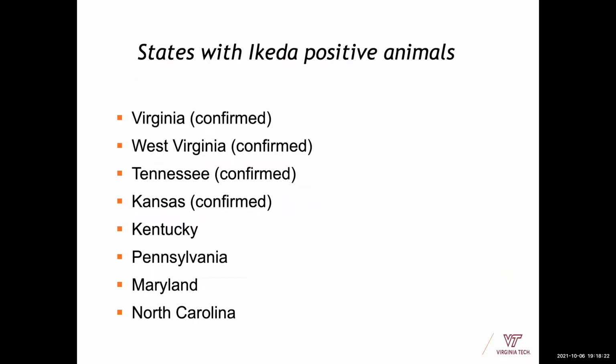States that have it, obviously Virginia, West Virginia, I think we're up to 6 or 8 counties that are confirmed there, and it may be more than that. We know it's in Tennessee, and then it's been found in Kansas, which I'll show you when we look at the tick data. That's concerning. We've also gotten samples from Kentucky, Pennsylvania, Maryland, and North Carolina. I'm still working on whether those samples are from animals that got it in that region or they're transplants and just happen to be in that state.